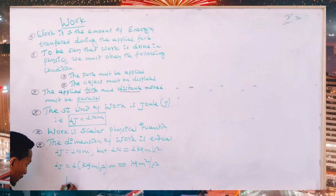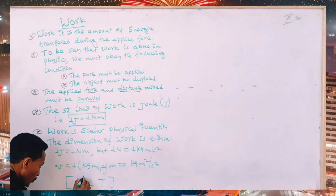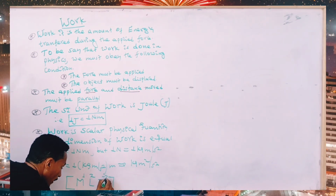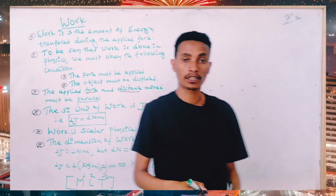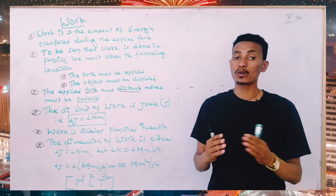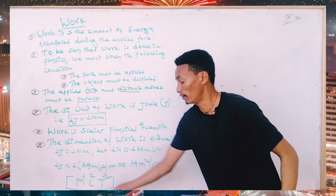So from this, it's possible to say that the dimension of the work is expressed in terms of mass, length, time. So the mass is 1, the length is 2. The second here, when we extract upward, we have an expression of. This is easily the way how we are going to just express that dimension of the work, mass, length, time. Since work is a derived physical quantity, but it is possible to express in terms of fundamental physical quantity. So when we express one derived physical quantity in terms of fundamental physical quantity, that types of expression is said to be dimension. This is the dimension of the work.